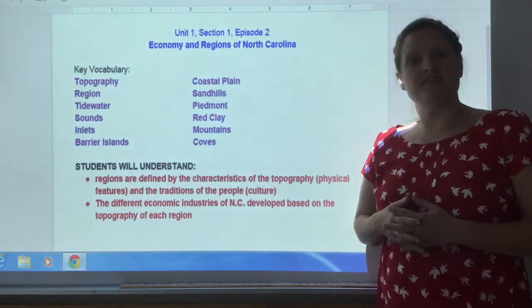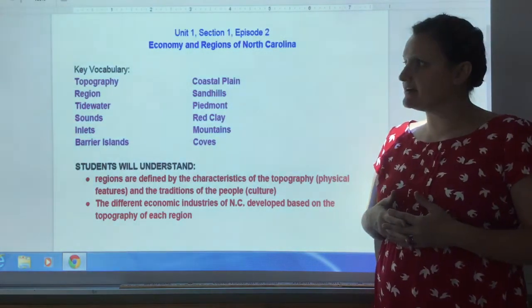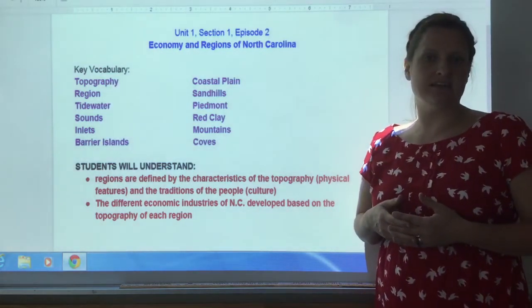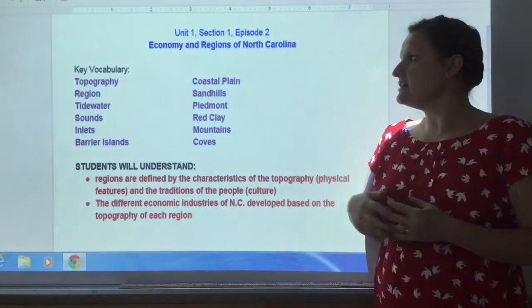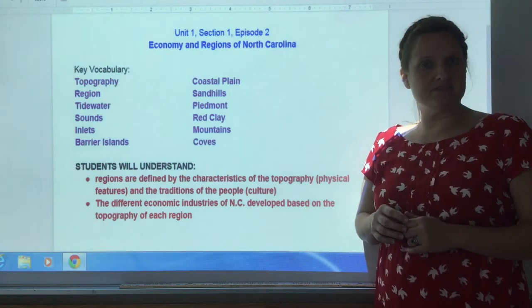Today we're going to focus on the geography of North Carolina and our 4 different regions. Our vocabulary: topography, region, tidewater, sounds, inlets, the barrier islands, we call them the Outer Banks in North Carolina, coastal plain, sand hills, Piedmont, red clay, mountains, and coves.